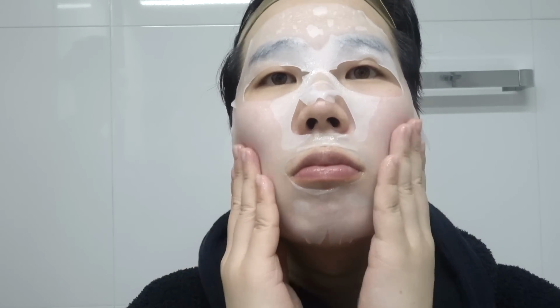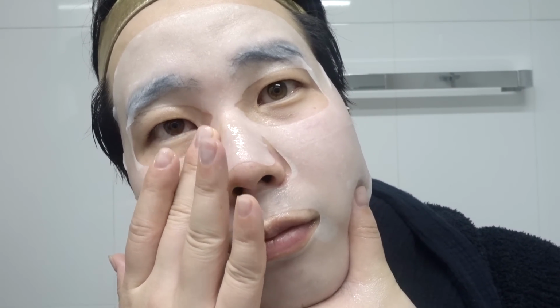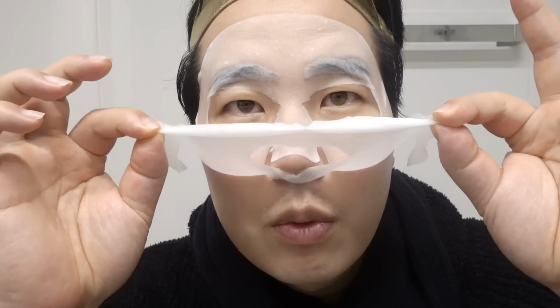The formulation is really gentle. It helps to minimize skin irritation. And personally, for me and Derek, when we tried this product, we saw a great improvement, of course, in hydration, but in skin tone improvement too. So I think two factors that you'll be able to see are, number one, a really good hydration balm onto your skin, and also a good brightening effect.